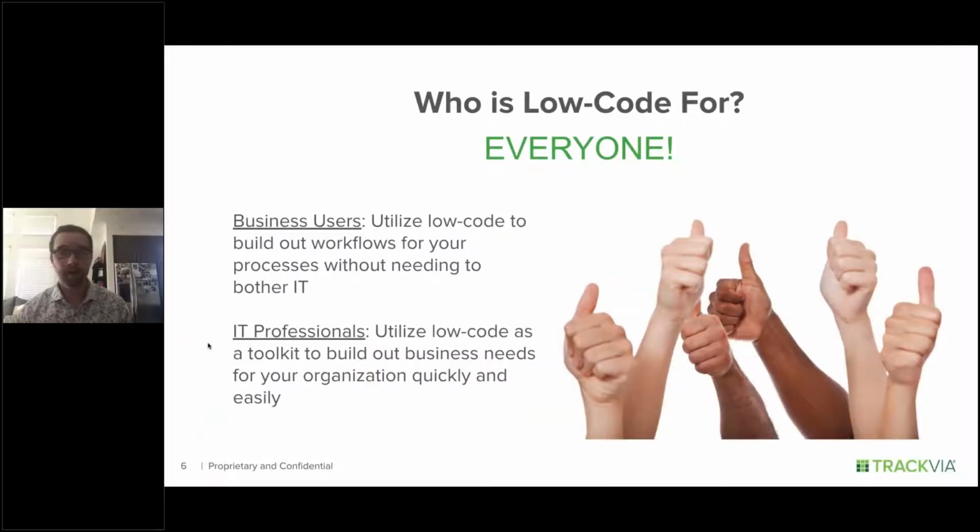Who is low code for? The bottom line is low code is for everyone. Many of our customers and many of our admins at TrackVia are business users. They're people that know the processes really well, and they know how to build the process out in a system like TrackVia. They know how it works in their mind. They see it happen every day. So it's very easy for them to pick up a tool like TrackVia and build out that workflow, build out that process. It can also be utilized by IT professionals, though. Whether you've got a really robust IT staff in your organization or maybe a smaller IT staff, you can utilize a tool like TrackVia to build these applications very quickly, get these things stood up, and get your business users on their way.